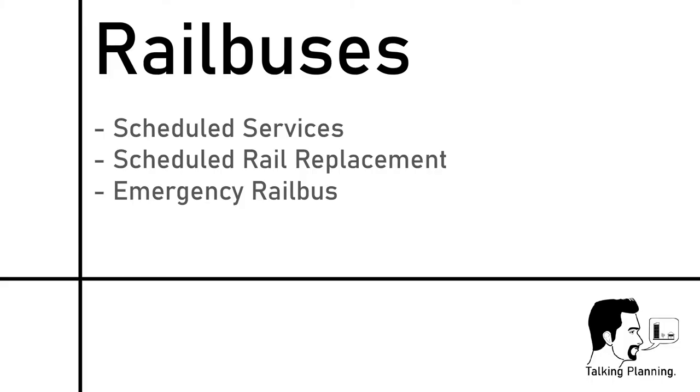So for ease of understanding, I'm actually going to break down the on-road rail bus into three separate categories, because there are a few different ways to classify rail buses. So the first is the scheduled rail bus service. The second is scheduled track maintenance replacement rail bus. And the final would be emergency rail replacement.